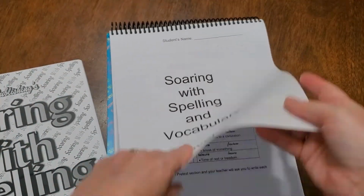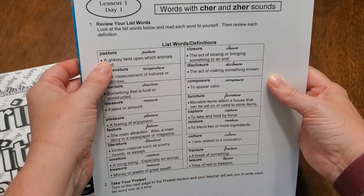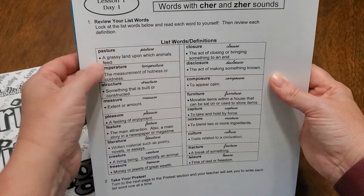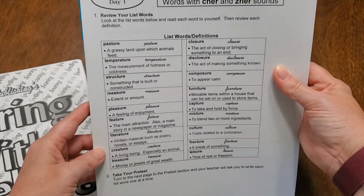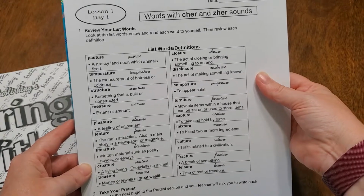All right, so here, I love this because both of my children are learning cursive or have learned cursive. We're currently working on that as well, but it's written in print here. It's also written in cursive, and here are all of the definitions. There are 16 words on here that you have each week, and there's also a place that you can carry over 4 words from the previous week.